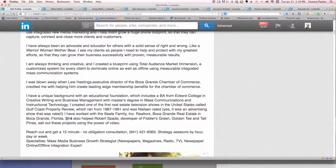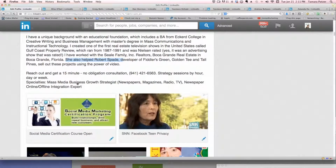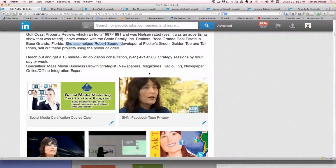And again, right here, where it says "she helped," I at one time had written this in the third person, so I'm changing it. I think Nikki, one of my students, said, "Hey, you've got a grammar error." And I said, "Oh yeah, I see that, because I was editing this and I missed that." So go through your own profile and make sure that you catch all of those little things if you are changing it. And then at the bottom here, it's like reach out. What can they do? They can contact me for a consultation, and there's my phone number.